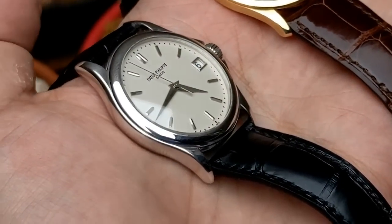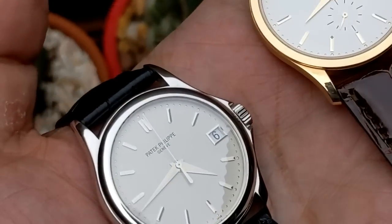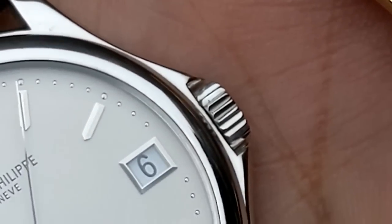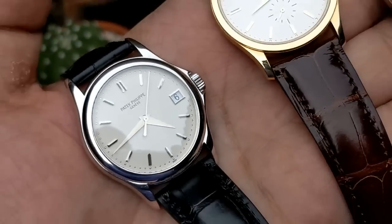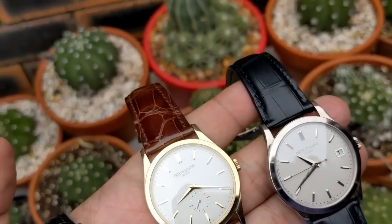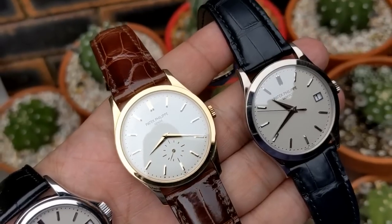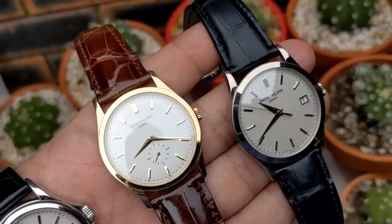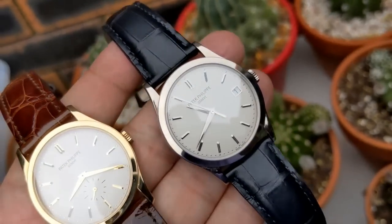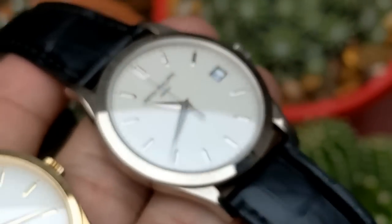We've got the 5127, very elegant crown guards. Look at the crown guards. And then we've got the 5196 manual wind. It's manual wind using the 215 PS movement. And then we've got a 5296 in white gold. There we go.